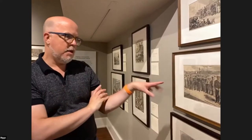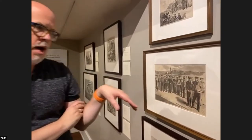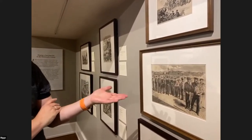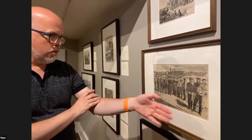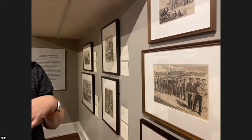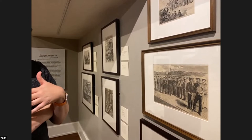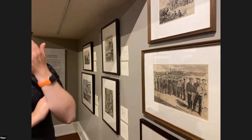So for instance, here's crew of the United States steamship sloop Colorado, shipped at Boston, June of 1861, and you can see this group of sailors. And this is a record of a moment in 1861. This was published in Harper's Weekly, and this was meant to be more of a news source.